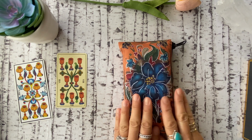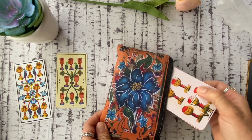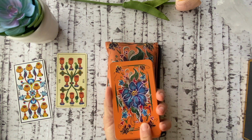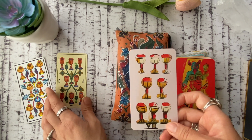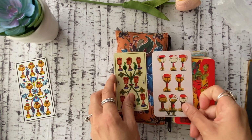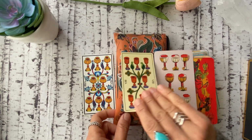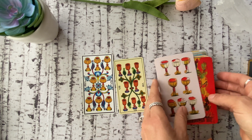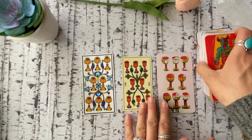Here is my Tarot de Aux Arcs. And I had this bag made to complement the backs. So here's that 8 of... Let me get rid of the bag. 8 of Cups. So as you can tell, each one is a little bit different.